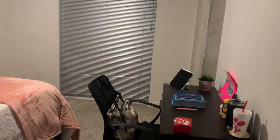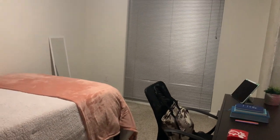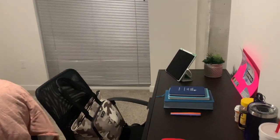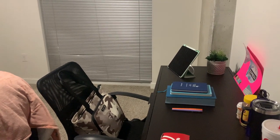There's a lot of stuff on this desk. It definitely needs to be decluttered. I just don't know what to do. I just have a lot of stuff that I don't know where to put yet, I guess. Well, it's not that much, but there's just a lot going on. It needs like 3 things on it and it has like 15. But we'll figure that out eventually.